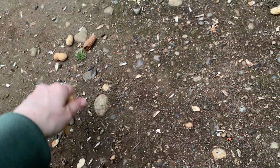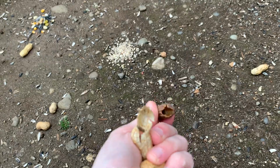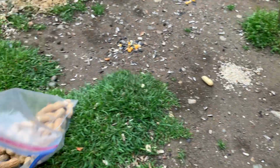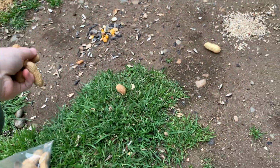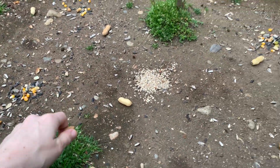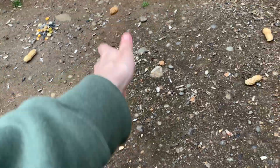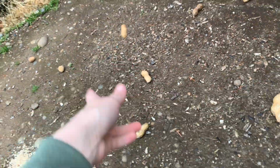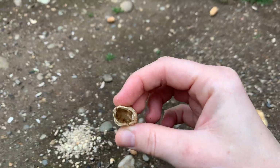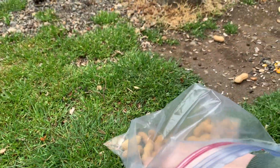Peanuts. Oh, that one's empty. Put the shell up there. They don't like the empty peanuts. They go to grab it, and they're like, there's nothing in here. So, try and take those off the ground when I can. This one's empty too. Few more. Oh, there was a little one.